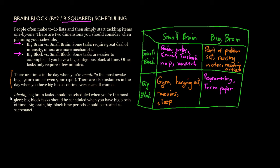And ideally, what you want to be doing is scheduling big brain tasks during times when you're both fresh and have an appropriately sized block of time. And schedule small brain, small block tasks when you have a small chunk of time and you're not as alert. For example, imagine that it's 1 p.m., right after lunch, and you've got a class at 2 p.m. You don't have a ton of time, and being right after lunch, your brain is probably not at its most alert level. So that's a good time to schedule a small brain, small block task.